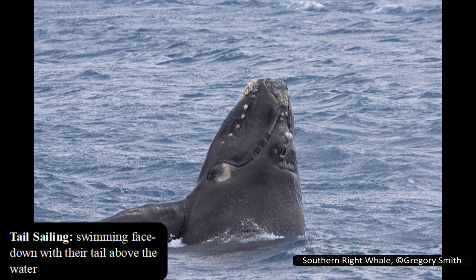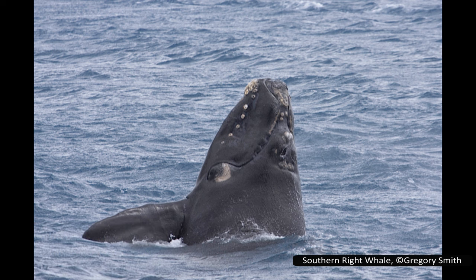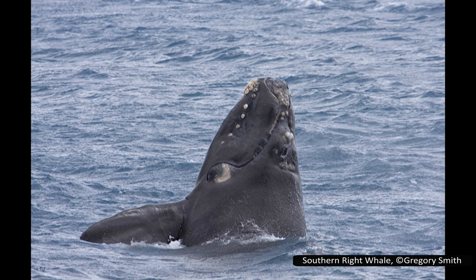This is where the whale will remain motionless in the water column, face down, with their tail protruding above the surface of the water. The reason they do this is uncertain, with various suggestions being offered such as playing or feeding, but this is still a poorly studied phenomenon.